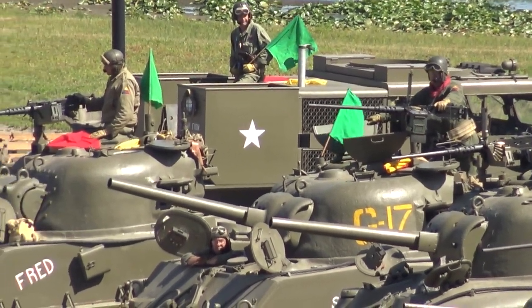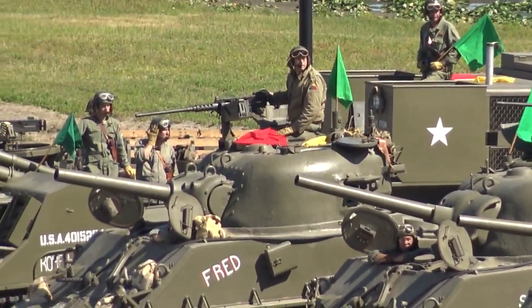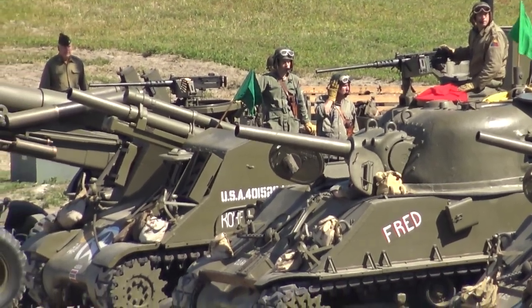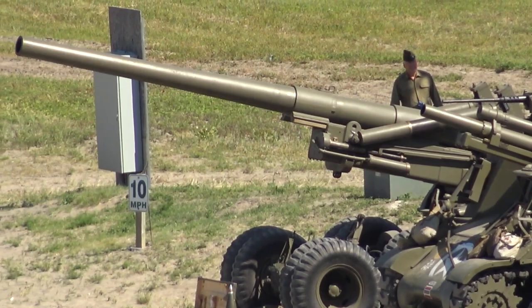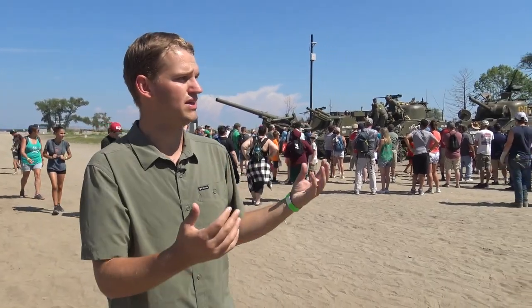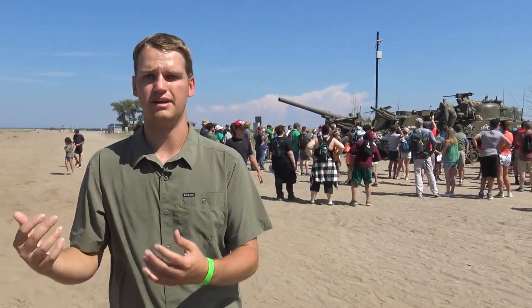The demonstrations they do are really incredible. You can see tons of smoke billowing out of the guns as well, which would have added to the confusion in addition to the noise and carnage of the battlefield itself. So it's really amazing to see all of this armor represented in addition to the beach and the infantry here at D-Day.